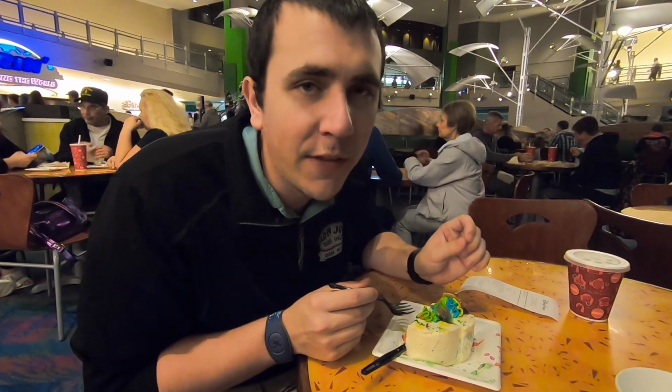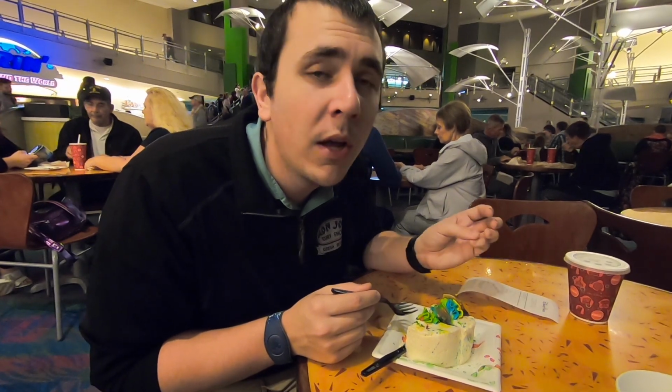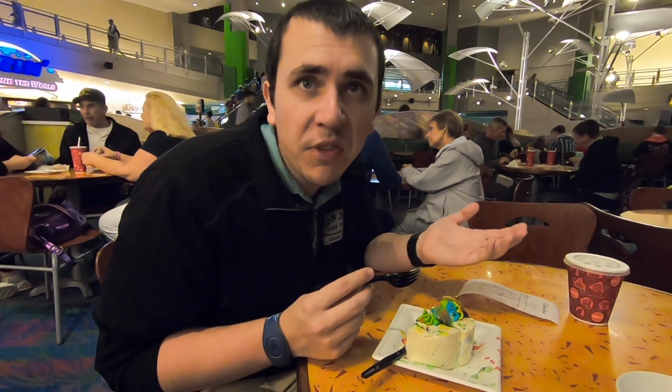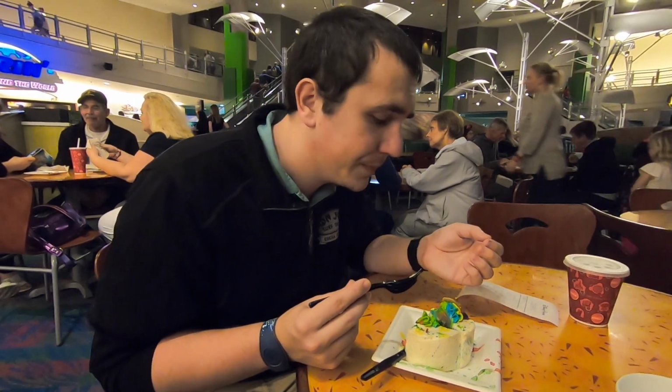This was $5.99. If you're on the dining plan, which we are not anymore, this would also be a snack. So yeah, overall, I'd say it's pretty worth it. $6 for a nice little dessert. It's a decent size. Good for sharing. It's really good.